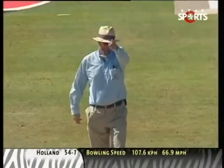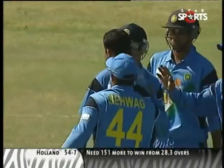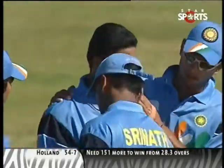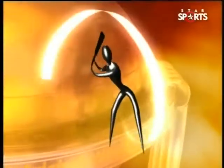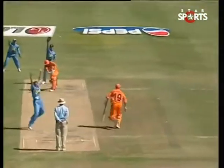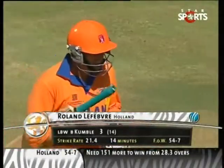That's gone as well. Wonderful bowling, but as Bob Willis has indicated, yet another Hollander unable to spot that top spinner. Well, it's dead straight and the batsman missed it. It's as simple as that. Kumble doesn't turn the ball an enormous amount, but he must have got hundreds of one-day wickets in this fashion. Limited players pushing forward. Bat trapped in the pad. The Dutch skipper goes for 3, and now his side are 54 for 7.